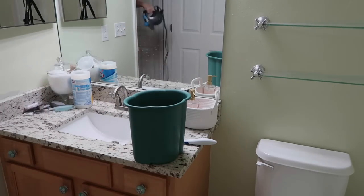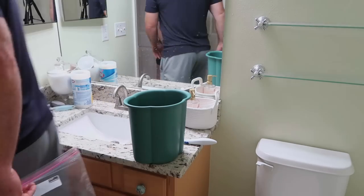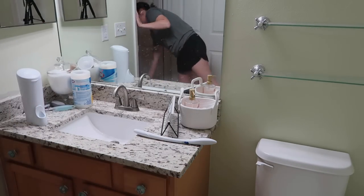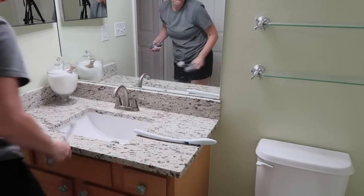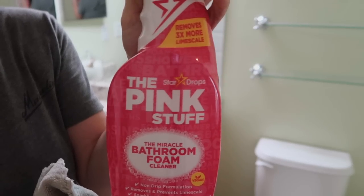But that was another reason why it took me so long to clean this area, because I knew I wanted to replace the toilet seat. They're very old, very dated. We are going to get new toilets in here eventually. They're very low, so that'll come.